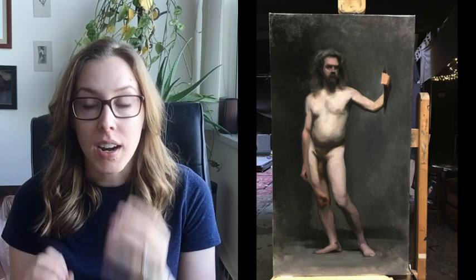And so to get away from that, look at the model Brian and see what is the opposite spectrum of that. So the opposite of sharp would be the softest thing. And so she was saying that if you look at his hair, that is the softest thing, and it should be the softest thing in the whole painting.